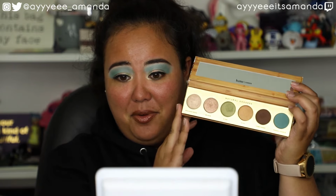And I've never tried Butter London eyeshadows before until now. Please tell me your other palettes are a little bit more interesting than this. I'm sorry, I don't mean to sound so negative, but it's just like, ugh. Just because I am not raving about this palette and you like it doesn't mean stop using it. I'm glad you enjoy it. I wish I enjoyed it a little bit more.